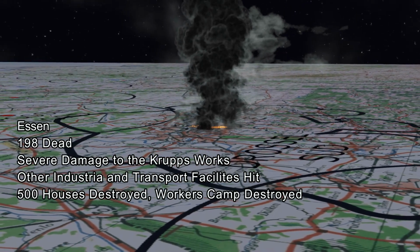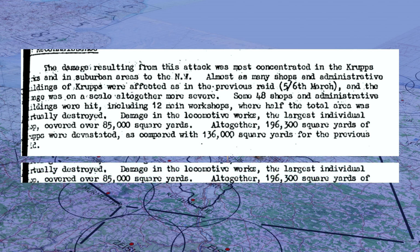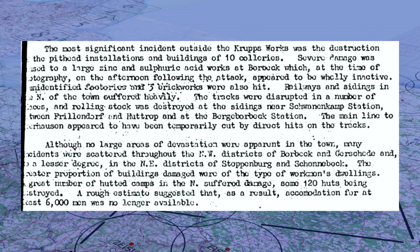Essen has again been devastated. Photo reconnaissance pictures taken shortly afterwards show almost 50% more damage has been done to the Krupp's works than in the March 5th raid, some 196,000 square yards of the facility being devastated. The Krupp's locomotive works, one of the largest train works in Europe, suffers particularly with 96% of the facility damaged or destroyed.